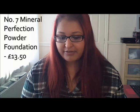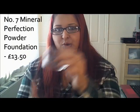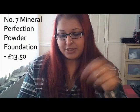Now, another number 7 product that I have but don't have with me is their mineral foundation, which is also in the shade 15 Buff, which comes in a box like this, I suppose, and you just tap it out and you can pick it up, and it has the little sieve in it. It's also great. Foundations.